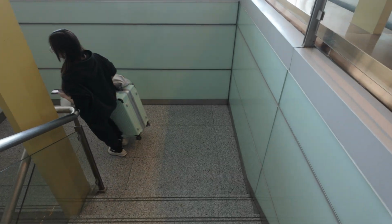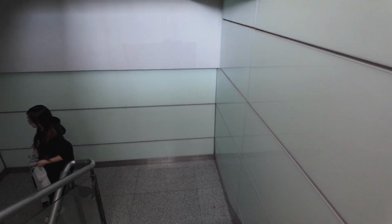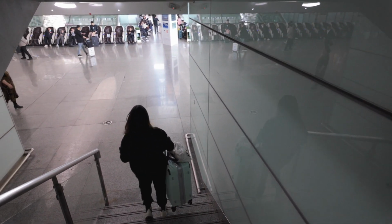Let's go downstairs. See if you can find some noodles for the train ride, because it is going to be 5 hours. No escalator here, but that's okay.